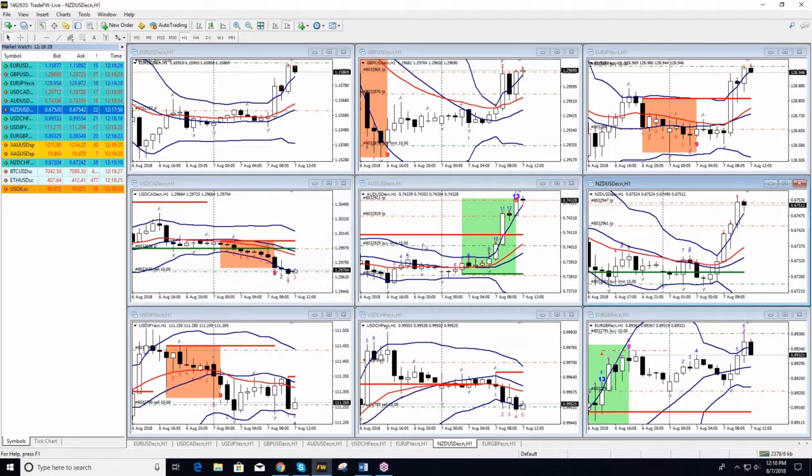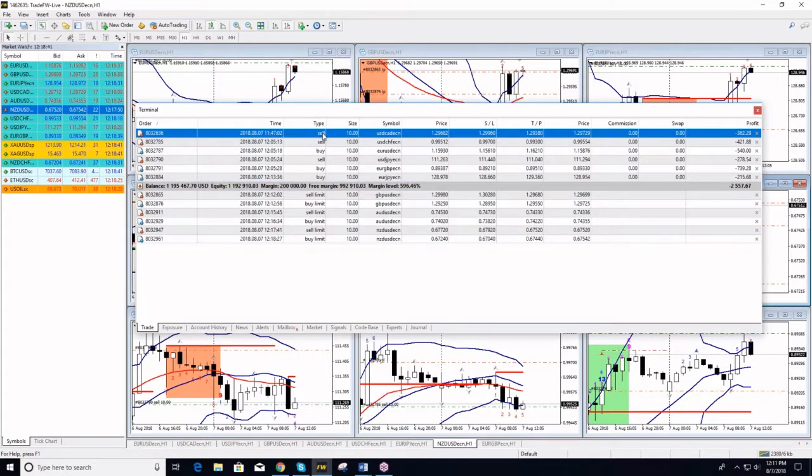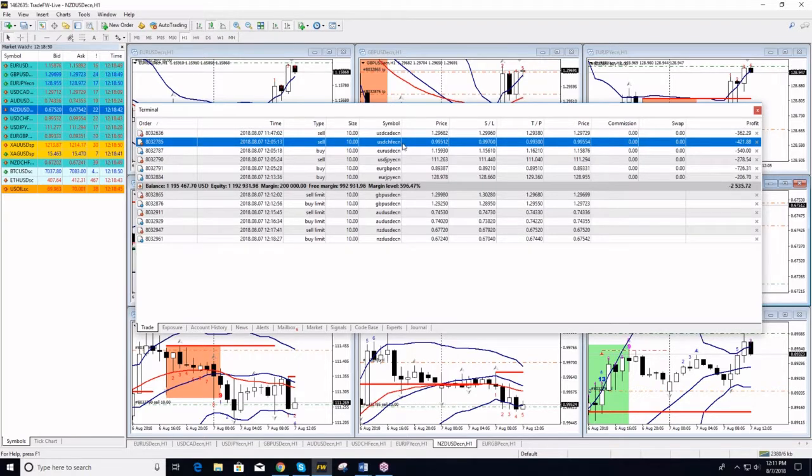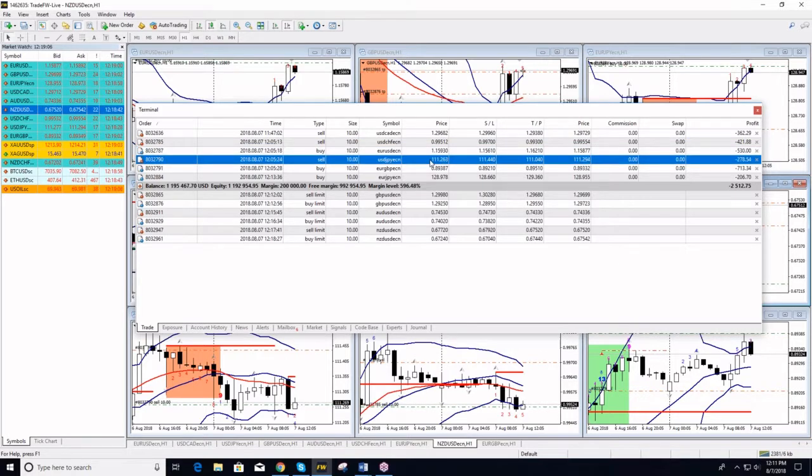All right, so it seems that we have 9 pairs there. So this is the current situation. I have shorted USD CAD, stop loss 129.96, take profit 129.38. I have shorted USD CHF, stop loss 99.70, take profit 99.30. I have entered long positions on euro dollar, stop loss 115.61, take profit 116.21. I have entered short positions on dollar yen, stop loss 111.44, take profit 111.04.